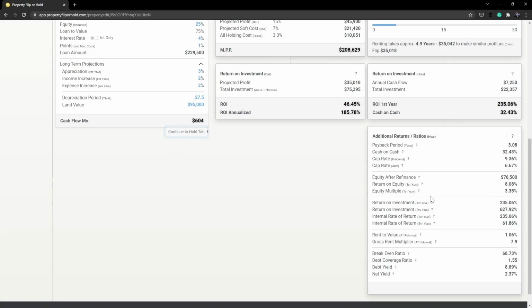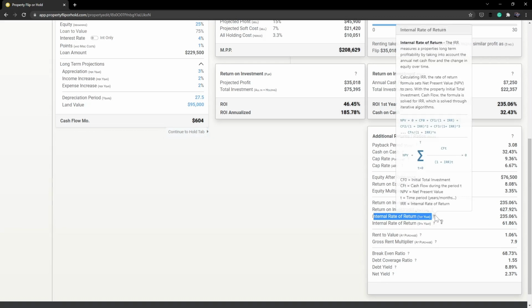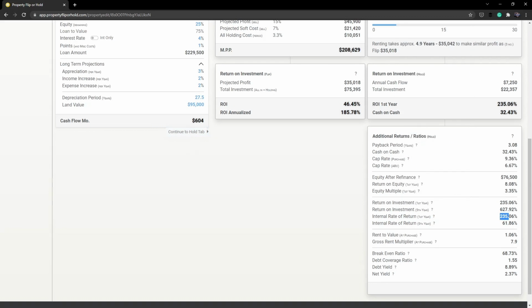You can see all the different calculations: return on investment on the first year, 235%, and return on investment on year 5, which would be about 625%. Our internal rate of return on the first year would be the same, 235%. Internal rate of return on the 5th year would be about 61%.